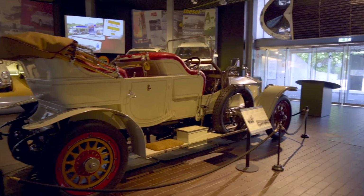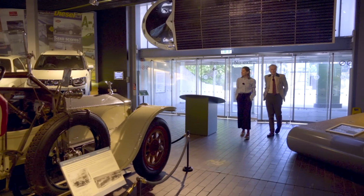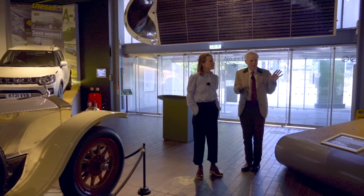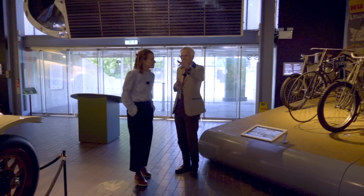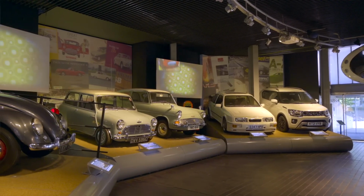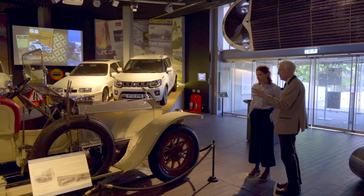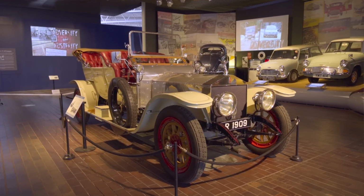So here we are at the National Motor Museum. And what we have in the entrance hall here is a quick cross-section of British motoring history, really, starting with the very earliest vehicles, going around clockwise to something from today. But one of our star exhibits has for many years been this 1909 Rolls-Royce Silver Ghost. And I'd particularly like to tell you the story of the mascot.